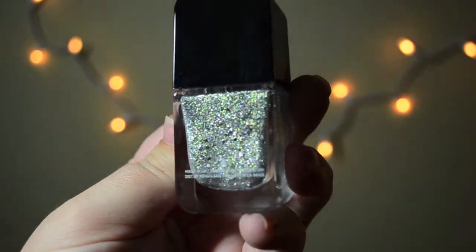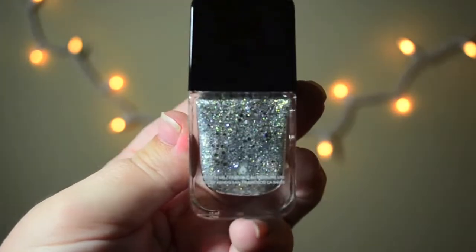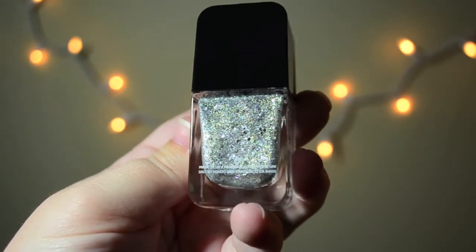This next one that I got, oh my god, it's called Made For You, and it's just this really gorgeous glitter nail polish. There's micro glitter, there's chunky glitter, and it's silver and gold. It's the perfect glitter nail polish. It's like gold and silver having a baby, and here you go. It's just so pretty. This would be pretty on its own or as a top coat, and perfect for the holidays. Love it.